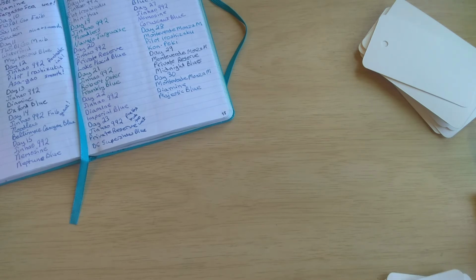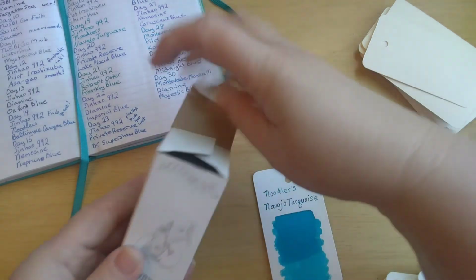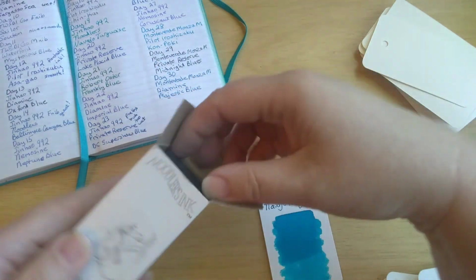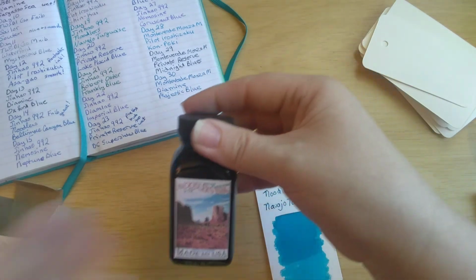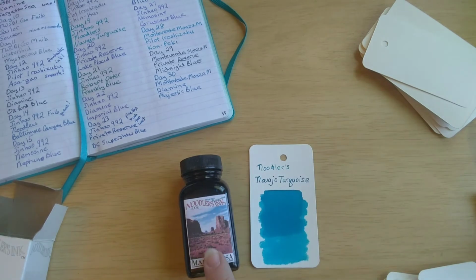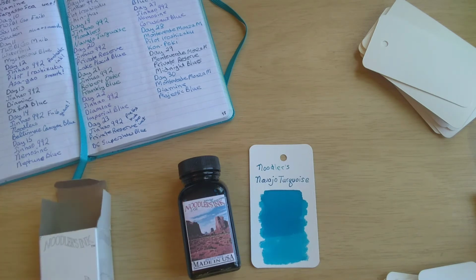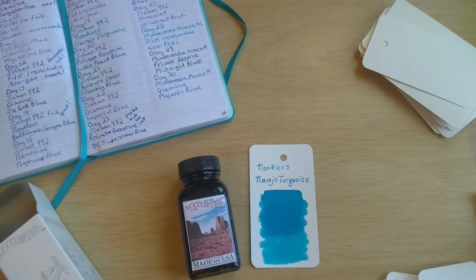All right, next we have Noodler's Navajo Turquoise. I think this was one of the first inks I ever purchased. When I first got into fountain pens, I was looking at lots of videos online, and everybody was talking about Noodler's Navajo Turquoise. And I might have gotten this from Amazon. I can't remember. Or I might have gotten it from the Norfolk Stationery. Anyway, it doesn't matter. I love it.